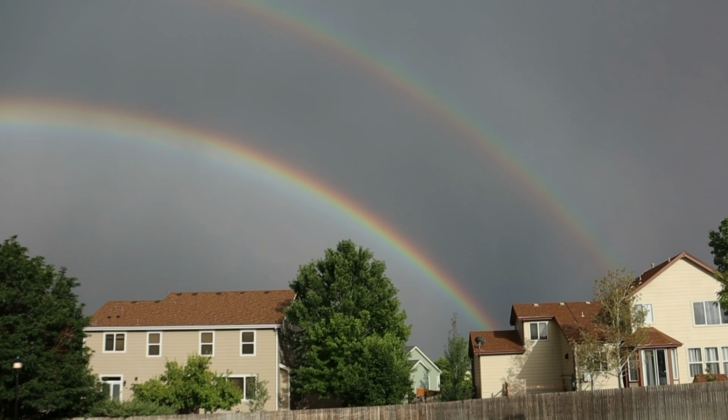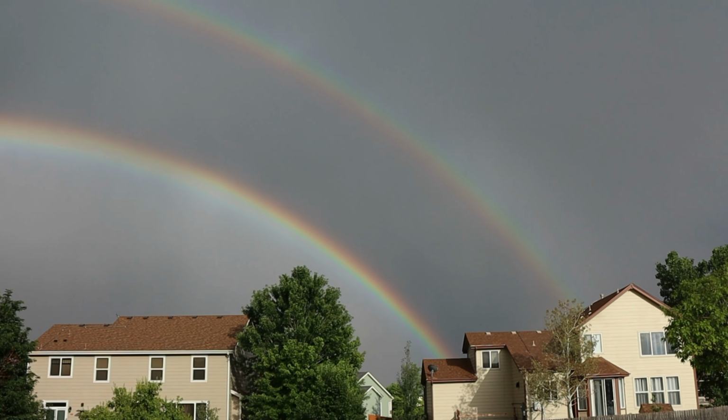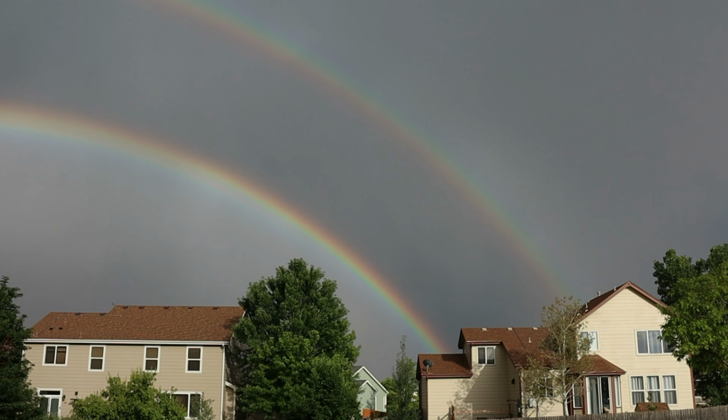It's a double rainbow, as I've seen before, but there's a darker area in the center of it. I'm pointing my camera up, so I have to stay under the porch so I don't get water droplets on the lens while I'm trying to get some footage of this amazing thing. Wow. I've just never seen a rainbow like that before.